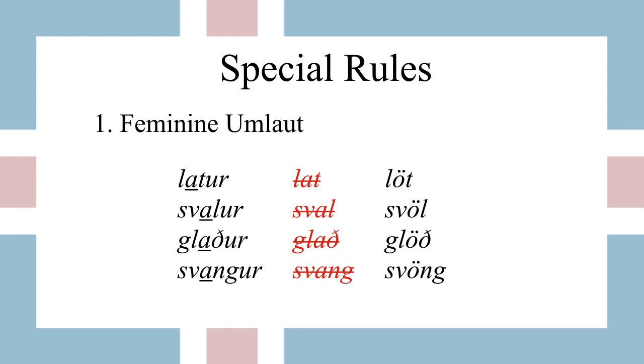Svalur, that means cool, as in temperature. We're not going to say sval, we're going to say svöl. Gladur means happy, but we won't say hún glad, we're going to say hún glöð. And svangur, which means hungry, we wouldn't say hún svang, we would say hún svöng.